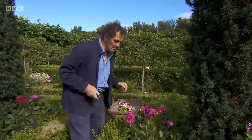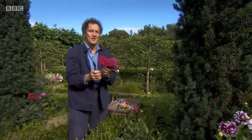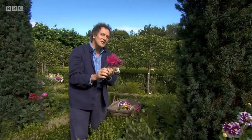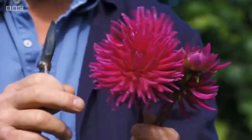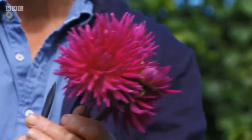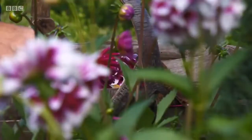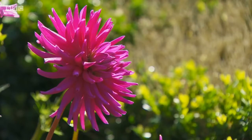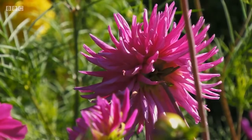This is a pink cactus dahlia, and I love the shocking pink of this. It always makes me feel like those fantastic 1950s hats in lurid colours and fantastical shapes. And they're a joy. Now, obviously, this is just to gather up some flowers so somebody else can enjoy them while you're away. But it's not really a problem. You're just trying to prolong the flowering season.